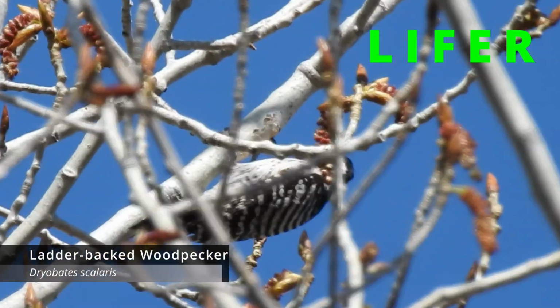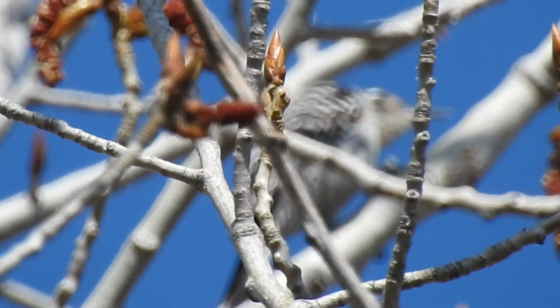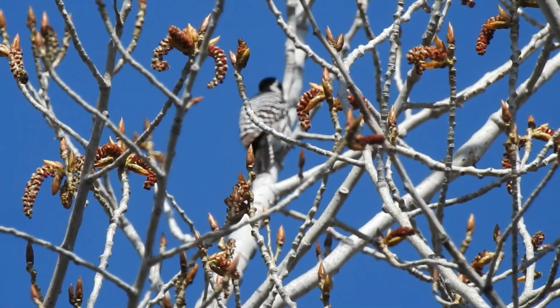Let's keep it going. I just picked up a lifer on my way out of this park. Absolutely amazing. I picked up a ladder-backed woodpecker, which is such a cool looking bird. It's so pretty. I love woodpeckers, but I don't have a lot of them on my list.